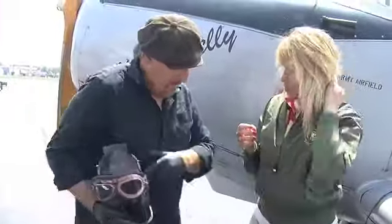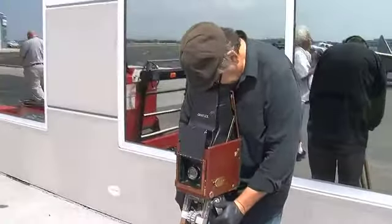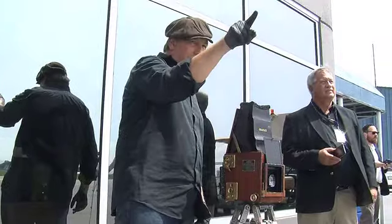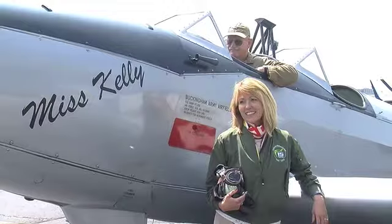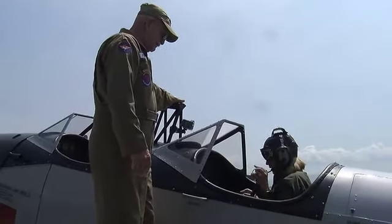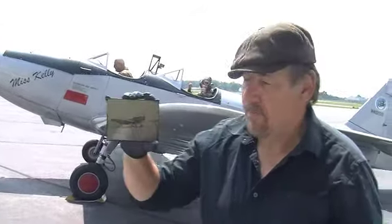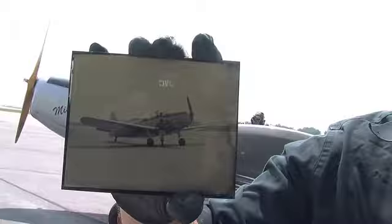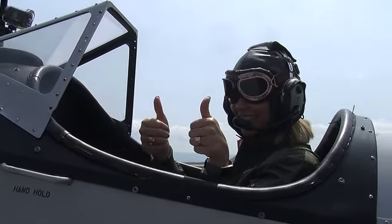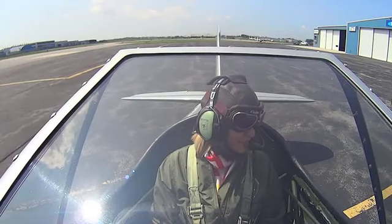Tintype photographer Rob Gibson is on hand to document the event with his vintage Graflex camera. Best field trip ever! Secretary Schulz is one of hundreds of museum supporters who have flown in this open cockpit plane.